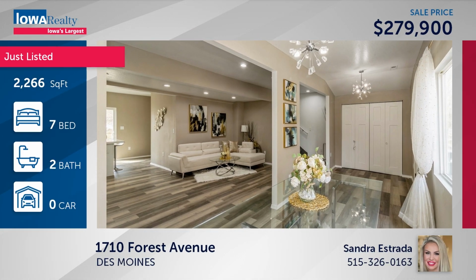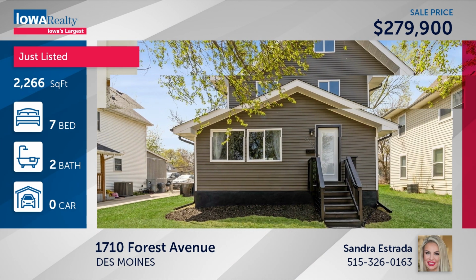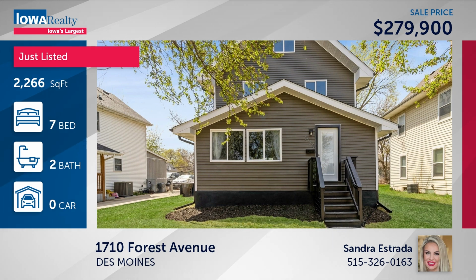Ask about tax abatement on this property. 7 bedrooms here, 2 bath areas. Lots of remodeling has been done. It could be an investment property. New roof and windows and other updates, $279,900.